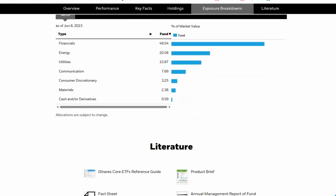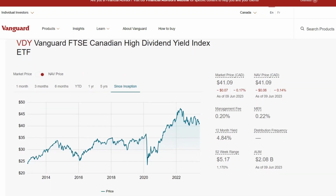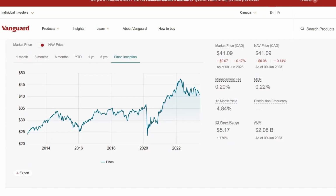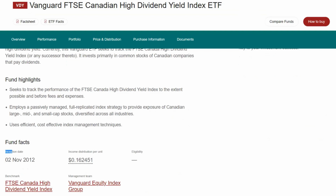Our next holding that we would recommend and categorize here based on its fees, MER, is VDY, or Vanguard FTSE Canadian High Dividend Yield Index ETF. With VDY, you have a management expense ratio of 0.22%, so almost double the fee of what you saw for XDIV. However, what's really worthwhile mentioning here is two things, I would say.